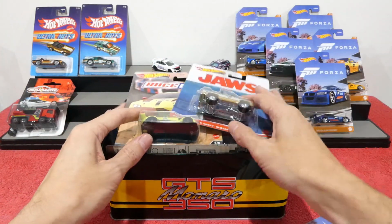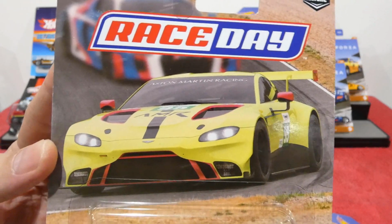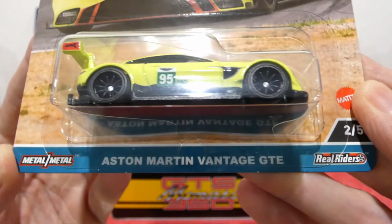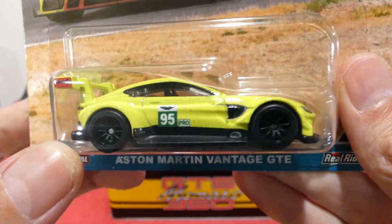Next up we have a couple of premiums. Yes, I wasn't able to find all of the race day set, but it looks like a pretty cool set. I did find a whole bunch of these hanging on the shelf though, so I picked up one of these. The Aston Martin Vantage GTE. Very cool. Nice Real Rider wheels in black.